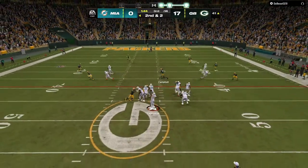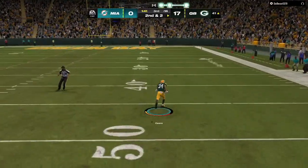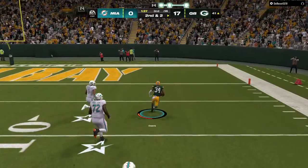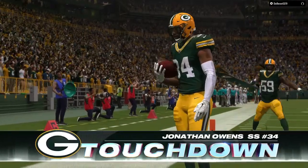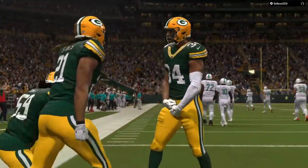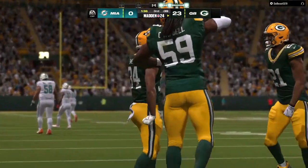Here's Tagovailoa to throw. And for a third time tonight, he's intercepted. Down to the 10. And into the end zone. It's a pick six and a Parker touchdown. Well, I mean, you get it. They're trying to make something happen here in this third quarter, CD, but I don't think a pick six is exactly what they had in mind.